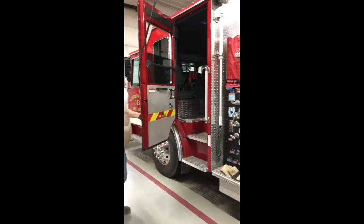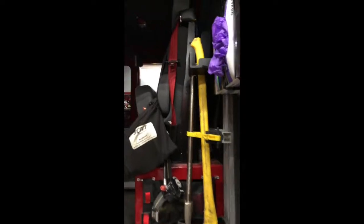Let's take a look inside. Inside you have a set of irons. Oh, right there. There's the irons right by the door. We got radios and flashlights ready to go. Yeah. Again, like 321, in the seats we have air packs. And again, we put the air packs on the way to the scene. And we can take 4 extra guys right in that cab.